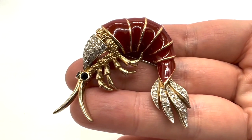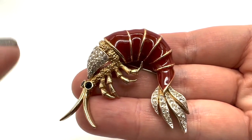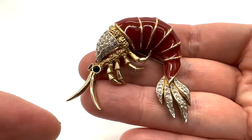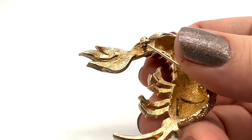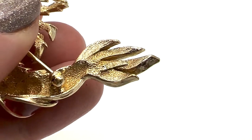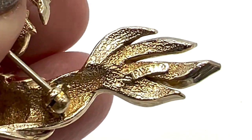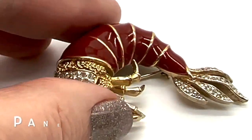I picked up this little weirdling too. I wasn't going to at first. Well, I was interested in it because, you know, it's a shrimp and it's just kind of bizarre. But it is signed by a kind of desirable name here. Hopefully you can see that. Can you? There it is. So this says Panetta on it.